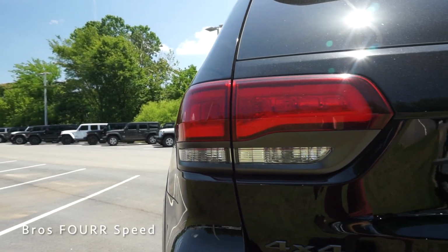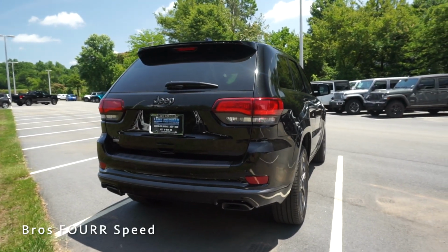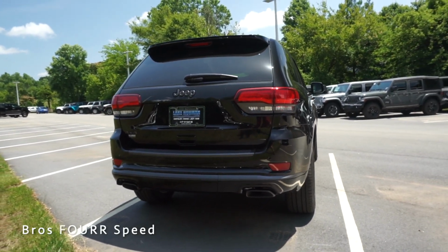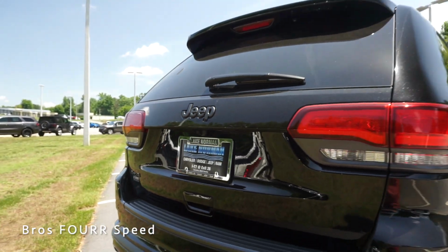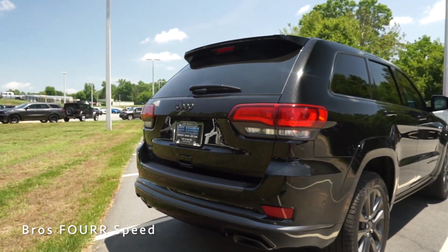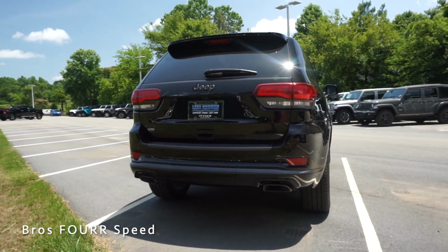This has LED taillights, so you can see more of the gray trim in the lower section of them, along with underneath the tailgate and in the lower section of the bumper. There's a standard backup camera with 6 parking sensors, a power liftgate. This has a towing capacity up to 7,200 pounds, and down in the lower section of the bumper is the dual exhaust, finished off in more of the gray trim.